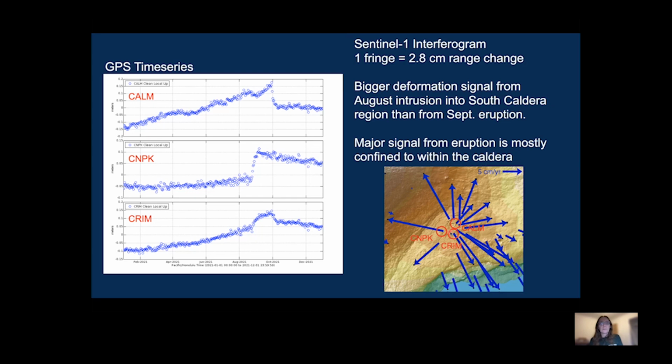And we can break that down a little bit by station. So first we can look at this station Calm. Calm is located on that down-drop block. It's as close as possible to the shallow Halema'uma'u reservoir, as close to being on top of that as we could get it. And so you can see here a very steady increase indicating inflation of that shallow Halema'uma'u reservoir up until September of this year, when this second summit eruption started, and we saw rapid deflation as that eruption got started.